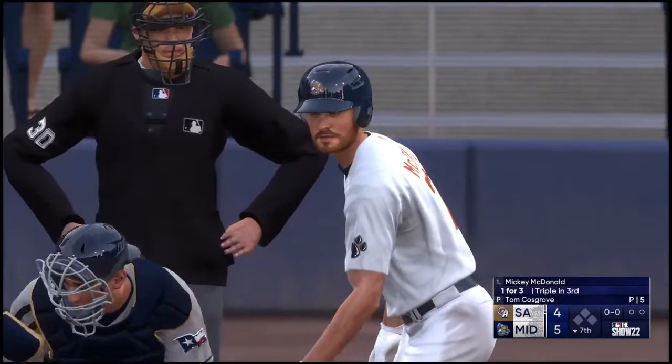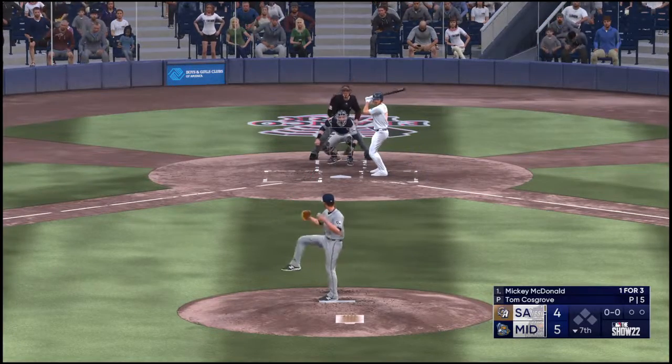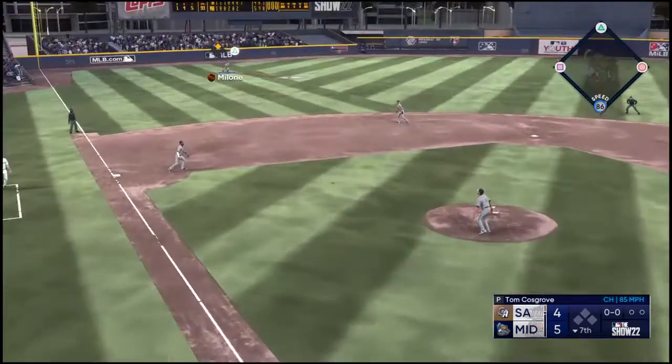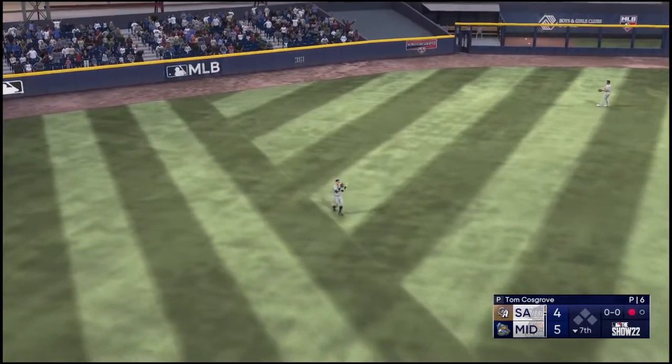Back here at the ballpark, now at the plate, Mickey McDonald, leading off for Midland. And he deals. This one smoked out to left. Malone makes the grab. One pitch and one out.